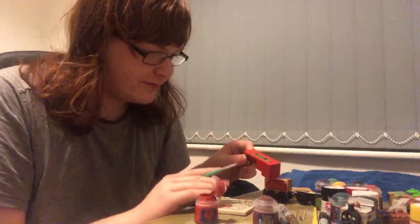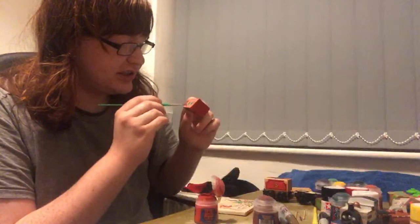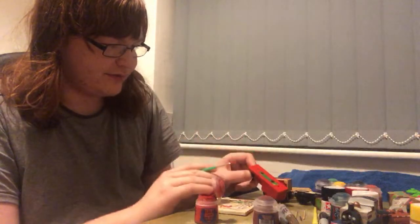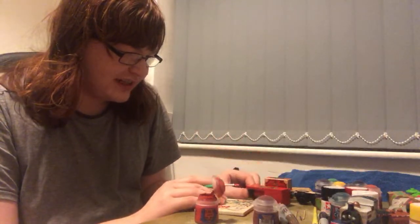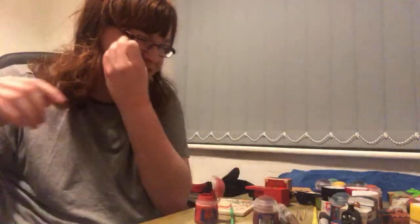Okay. Now I'll just set this down somewhere as I wait for the bottom to dry, then I'll get back to applying the second coat of the body. Luckily this paint dries really quickly, right?